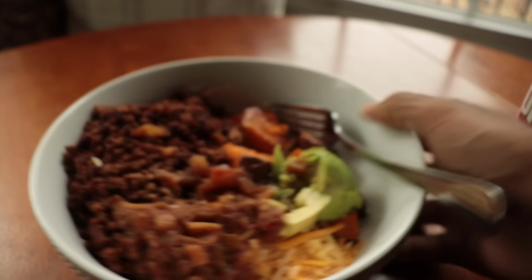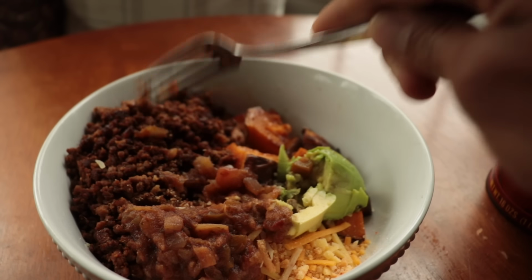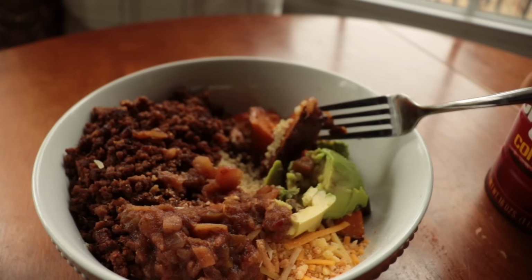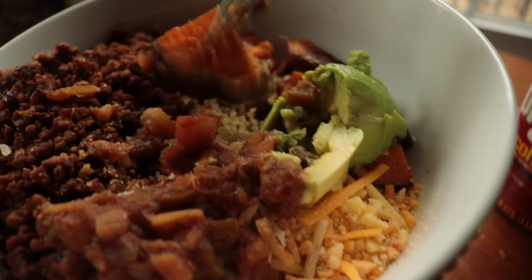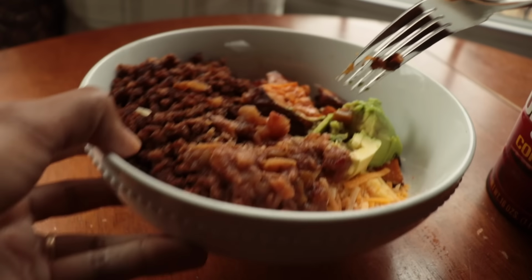So what do we have here today? Some vegan crumbles. I think these look like the Abbott's to me. I wonder if Charles went to Target. Absolutely love these. Sweet potato for some good carbs. Oh, look at that. A little quinoa hiding down there. Pineapple salsa, some vegan Mexican cheese, and avocado. This is going to be fire.